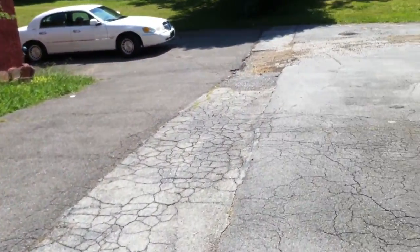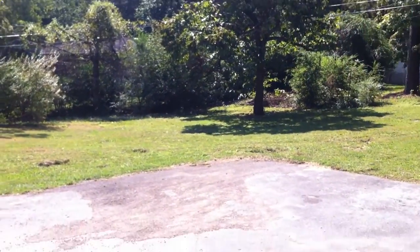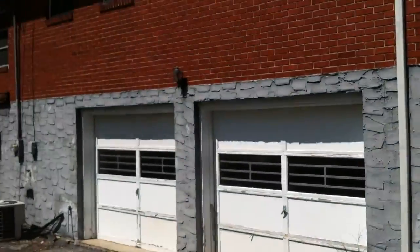As you come down the driveway, you'll see the backyard's not fenced in. The driveway wraps around to a 2-car attached garage.